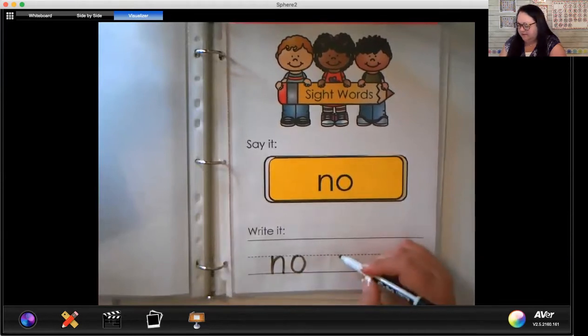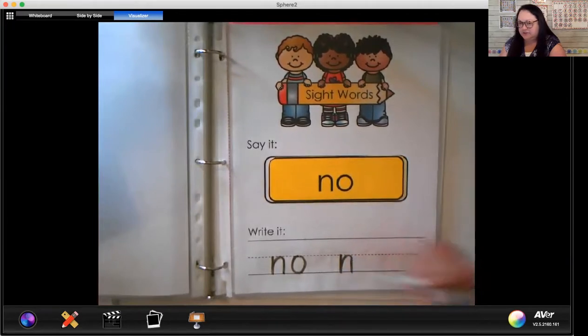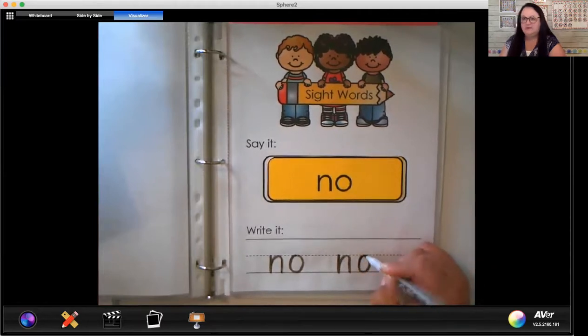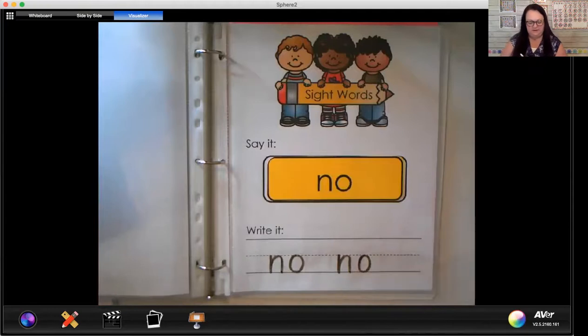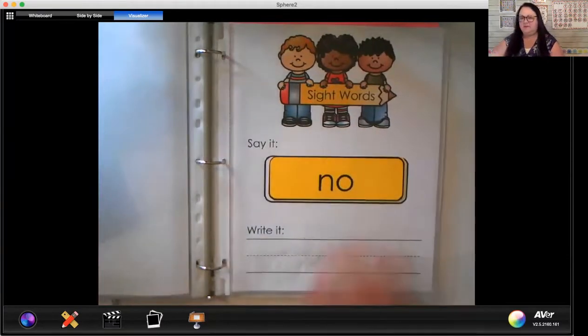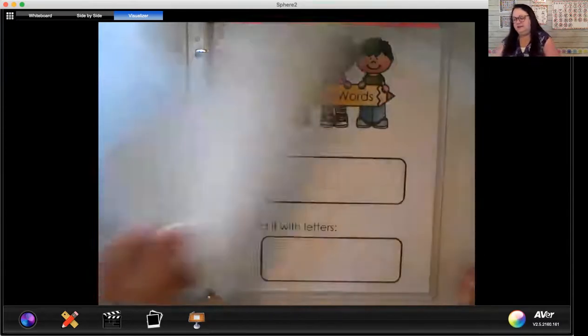Okay, and watch again. Start at the middle line, go down to the bottom line, go back up, make it round, and go down and touch the bottom line again. Start at the middle line and touch the bottom line and make a circle. Just like that. Okay? Pretty easy, right? All right, so if you're not done with this, go ahead and push pause. Erase that and go to the next page.